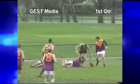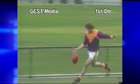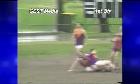Not a good kick. Cashel almost made it good as he's been given a free kick for a push in the back. So Cashel for Thomson. Half forward flank. Chips it towards Urquhart. Can't take the mark. Comes to ground. Two Thomson players. They raffle it.